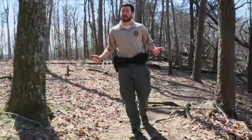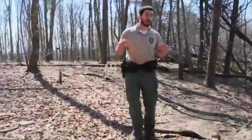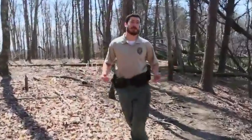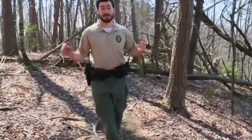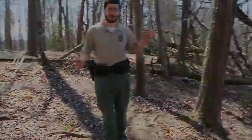It is a beautiful section of trail, however the trail that we are building to reroute around this property is going to be even more beautiful. A little more rugged, but it's going to have a couple more waterfalls, some beautiful cliff overlooks. It's just going to be the best reward for anyone hiking the Fiery Gizzard.